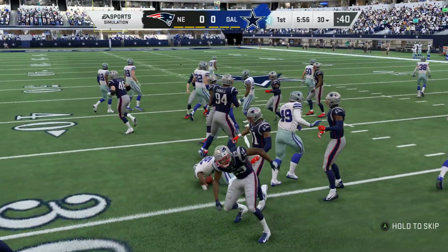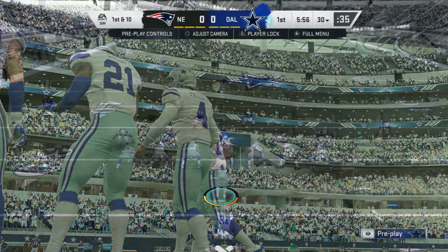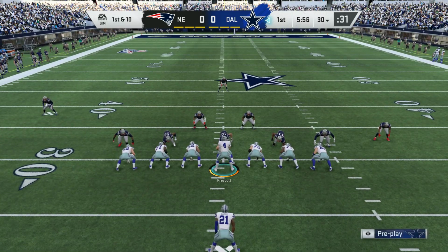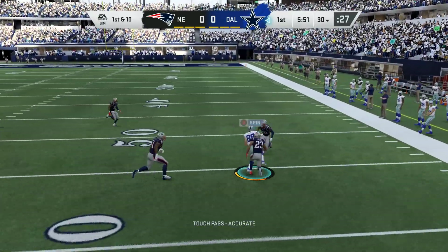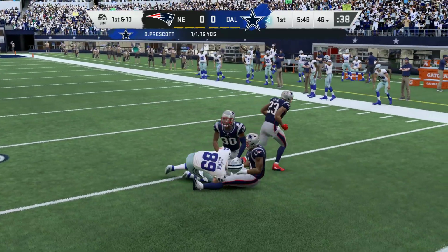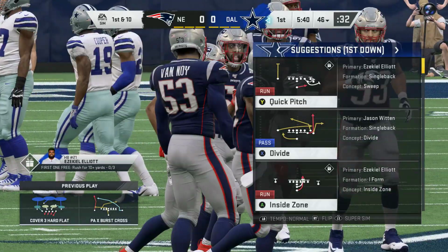And a nice return sets them up pretty good here at the 30-yard line. So 1st and 10 now from the 30. Play fake. Here's Prescott. Connects here with a tight end, Blake Jarwin, and able to get this one across the 45 before he's brought down. 16 yards on the game's first play and a quick first down.